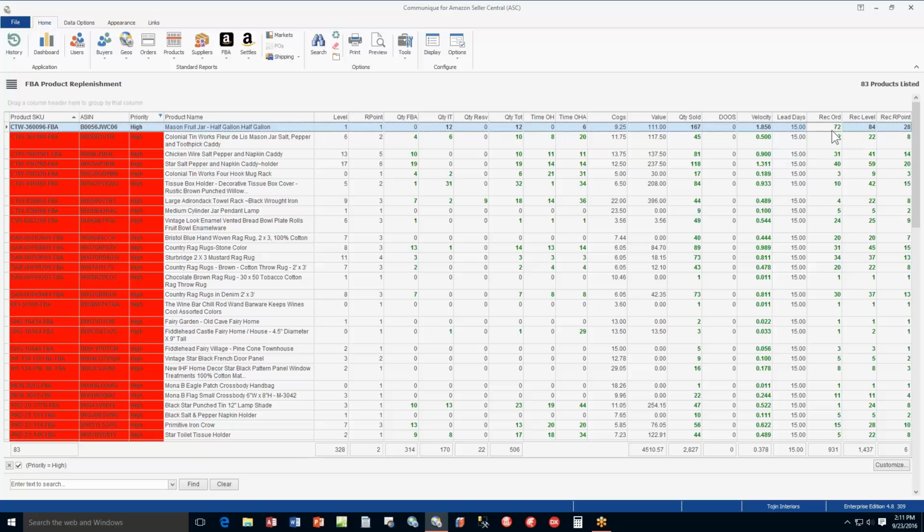It's not that hard, is it? It's pretty simple and straightforward. The report actually takes care of all the hard calculating for you.